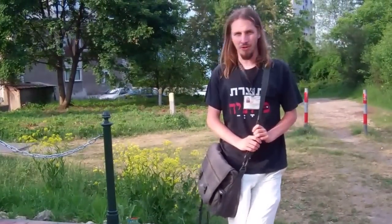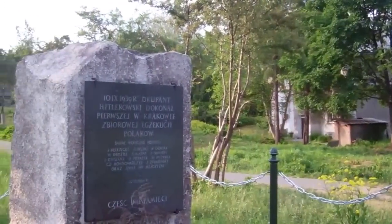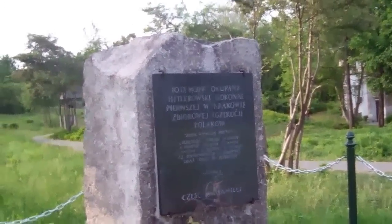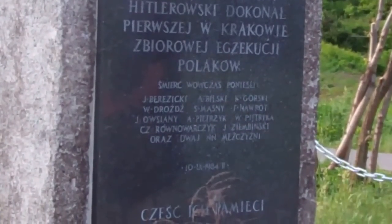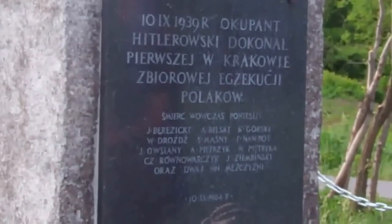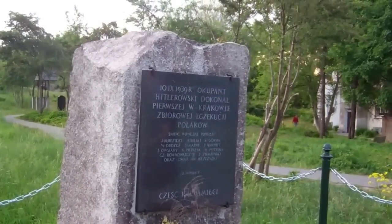The idea was very simple. Cut the head off. If you cut the head off, meaning you get rid of the good people, intelligent people, you will have just the mass. And the mass will follow the bad example if you set it right. And that's why they also chose the spot. Poles were killed on a Jewish cemetery. This is not a coincidence. Once again, divide and conquer.